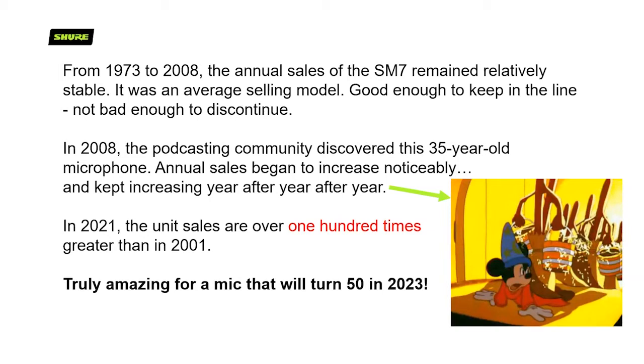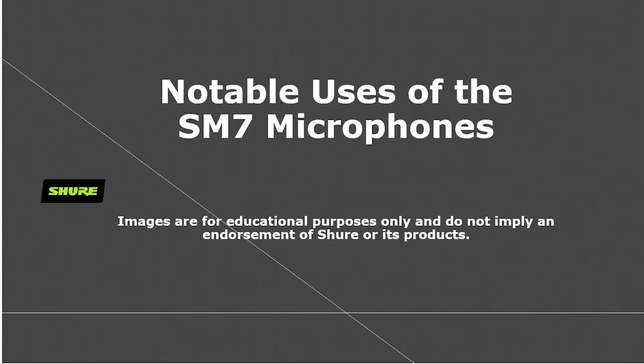And then around 2008, podcasters started to discover this microphone and they started to tell other podcasters about it. And then around 2015, gamers started to talk about it. Here it is now, 2021, this microphone is going to be 50 years old in 2023, and the sales are 100 times greater than they were 20 years ago. It's just astonishing. You cannot believe what we've had to do to expand the production line, expand the number of people, just to keep up with the demand of the SM7B. In fact, the year 2020 was the best SM7 sales year ever, even though that product was brought out in 1972.